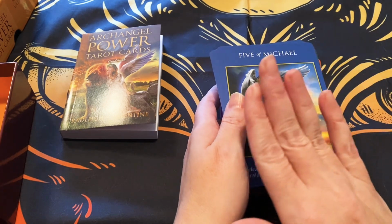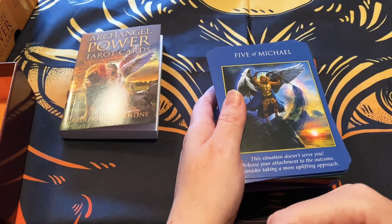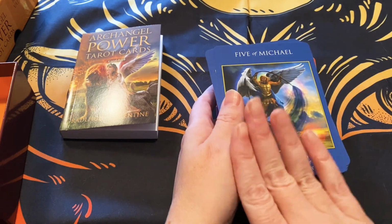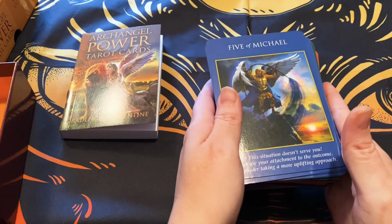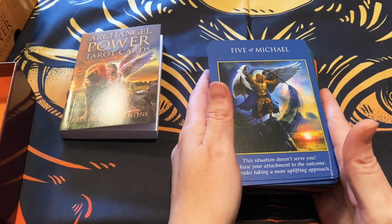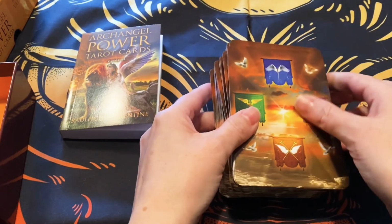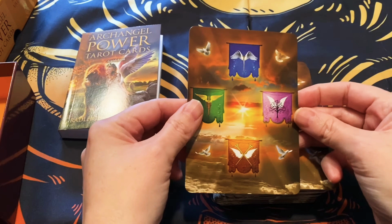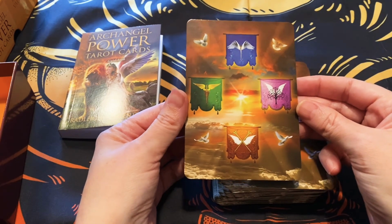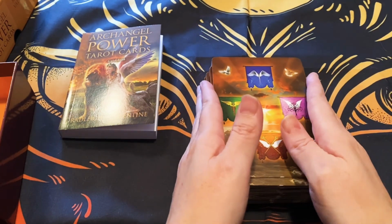So I think the differences really do benefit the deck, and what they said about it being a gentle energy for the messages, I really truly do believe that. This is going to be a wonderful, really beautiful, gentle way to get your messages. It's not going to kick you into boo-boo. Now, this is the back of the cards. Super cute. So I definitely suggest this deck.